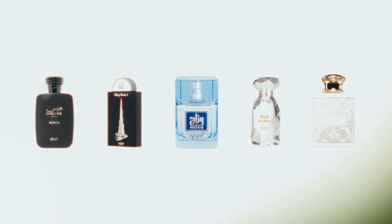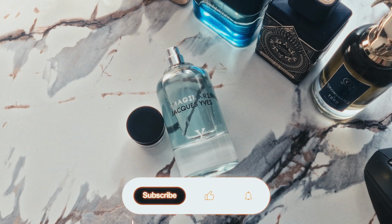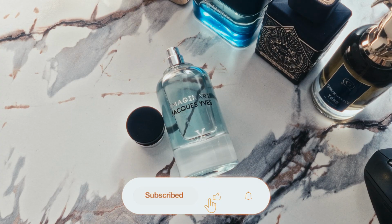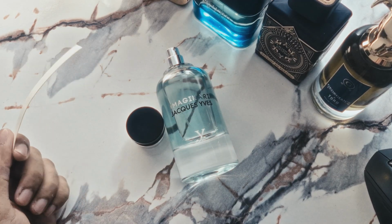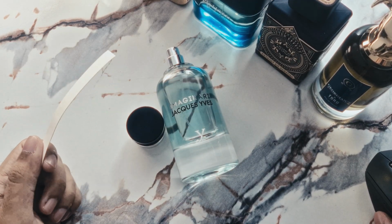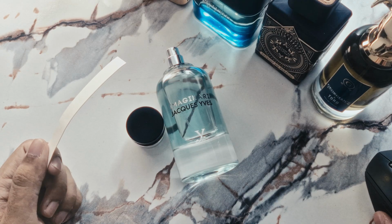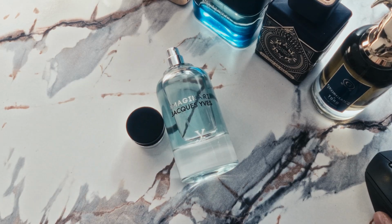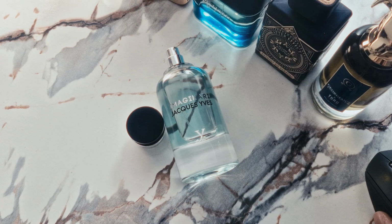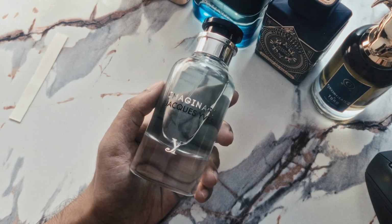The good news is that I don't think Jacques Yves Imaginary is massively behind any of them. In fact, in my personal opinion, it gets you pretty much to the same destination. Do some of the more expensive ones smell a little smoother? Sure. Do they perform a little better? Sometimes. But the overall scent profile is incredibly close. And here's the important part. I paid around 1500 rupees, which works out to roughly $16 US. When you start comparing that to fragrances costing $30 or $35, you have to ask yourself whether the difference is really worth paying more than double. For me, it wasn't. That's actually how I approach fragrances in general.